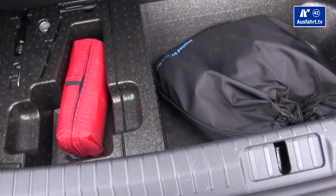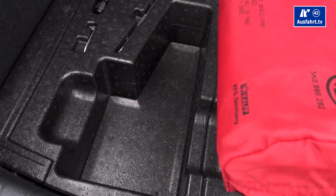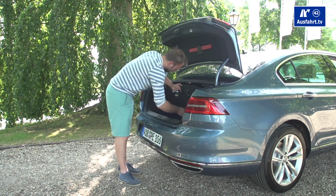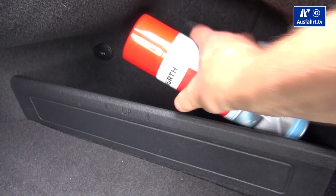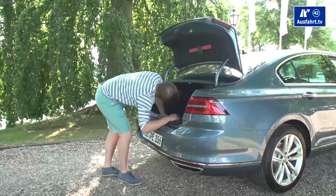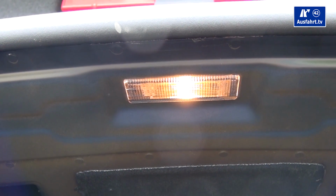There's a little door here for the bottom, and here we find the medipack and some tools, as well as a compartment which is big enough to store the cable for charging the car. On the left side we don't have anything. On the right side there's another compartment for some stuff. And we have a 12-volt outlet as well. The trunk is illuminated by a small light, but it's not an LED. And we have 4 things to tie up stuff in the trunk.